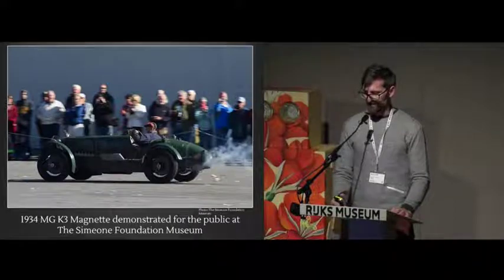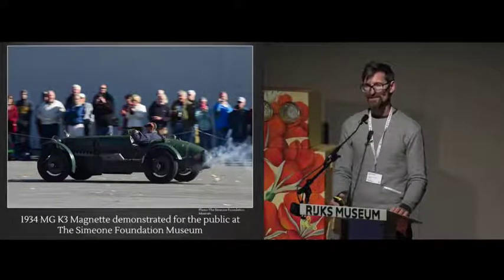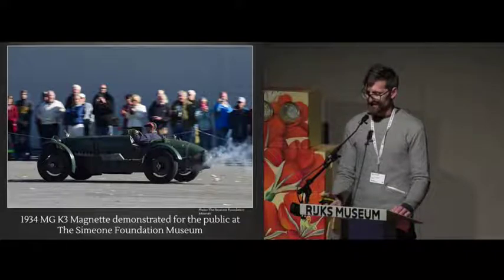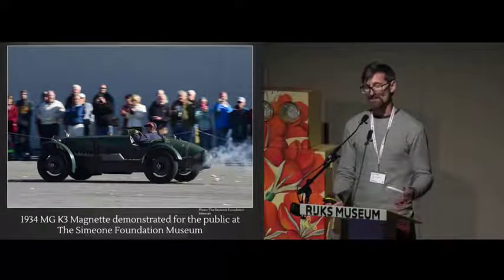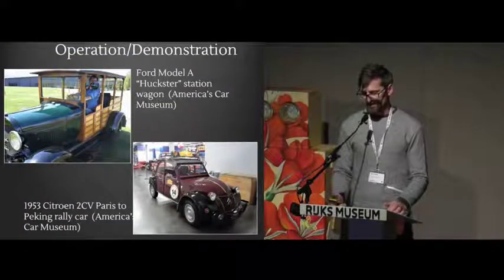Now, many people in the world of automotive preservation feel that operation and movement of vehicles should be utilized to better tell the stories of these machines, whose primary function is really motion. Cars make noise, they give off distinctive smells, and they can give a museum visitor a really immersive experience. Many automobile museums in the United States regularly demonstrate cars for people.